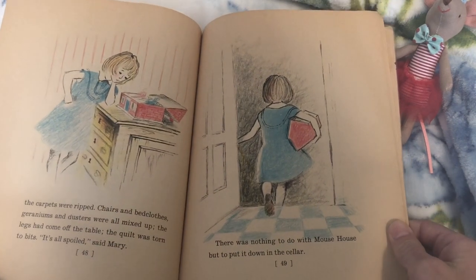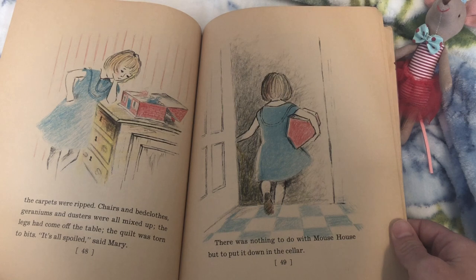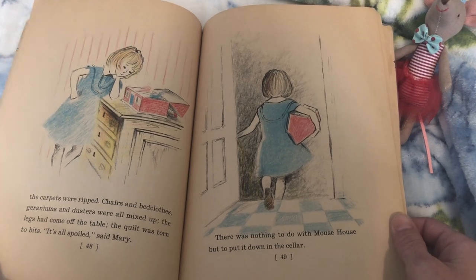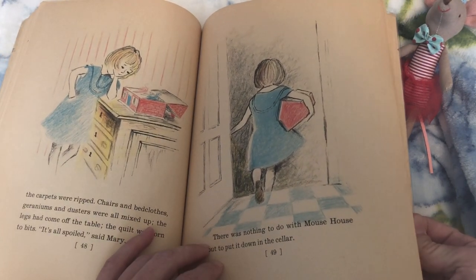And the carpets were ripped. Chairs and bedclothes, geraniums and dusters were all mixed up. The legs had come off the table. The quilt was torn to bits. "It's all spoiled," said Mary. There was nothing to do with Mouse House but to put it down in the cellar.